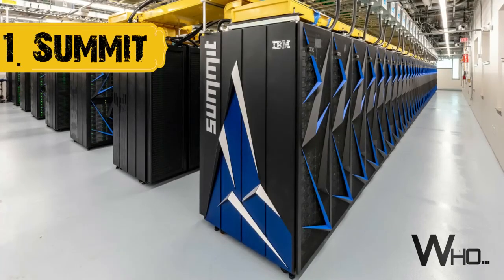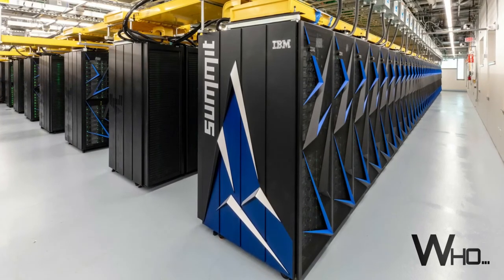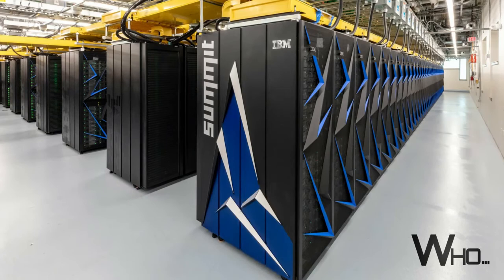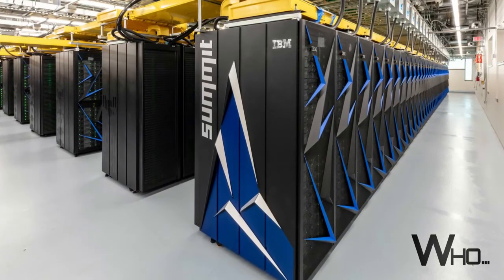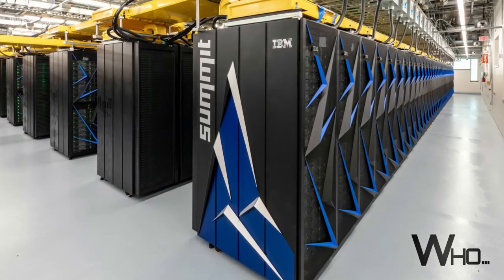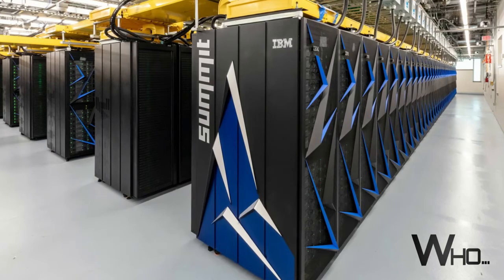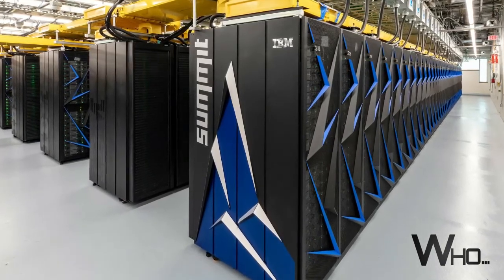Number 1. Summit. Speed: 148.6 petaflops. Cores: 2,414,592. Vendor: IBM. Location: Oak Ridge National Laboratory, United States. Summit is the fastest supercomputer in the world that can deliver 200 petaflops at peak. This is equivalent to 200 quadrillion floating point operations per second.